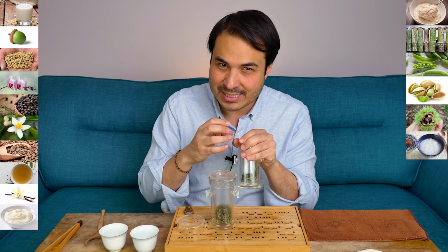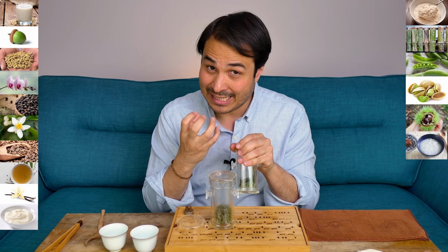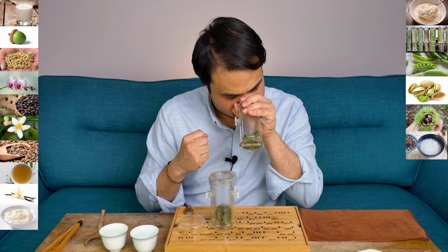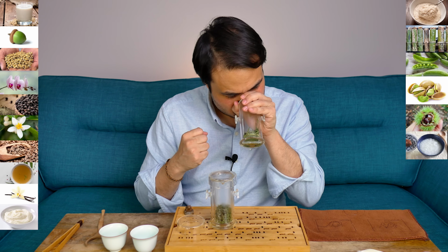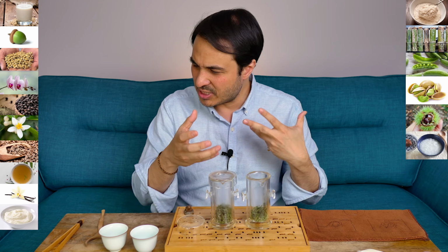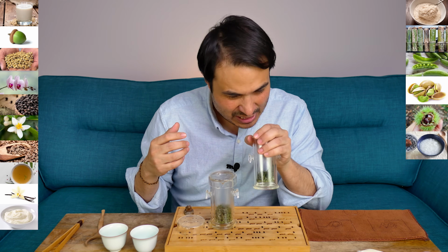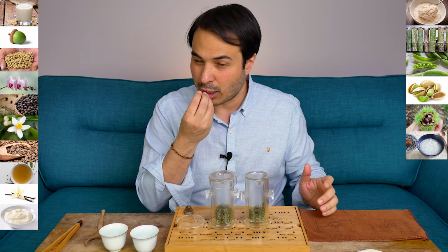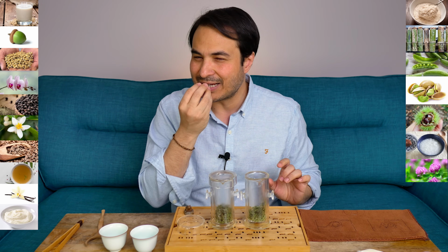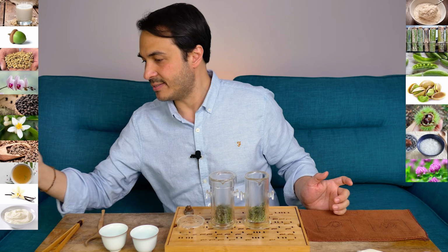This was more baby rice. This is a little bit deeper. I'm getting that savory note as well. Oh, what a delicious smell that is. There's something floral as well, but it's not orchid. It reminds me of, I think it's clover flower. Those flowers that you can pick and you just suck and you get that little sweet essence in there, right?